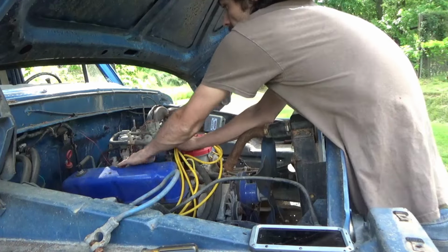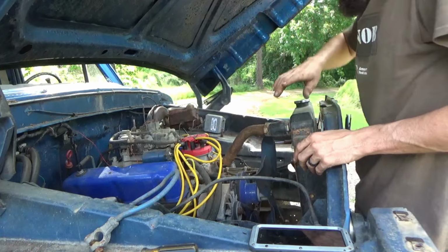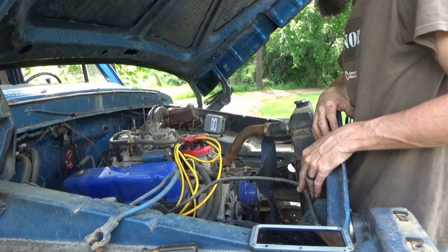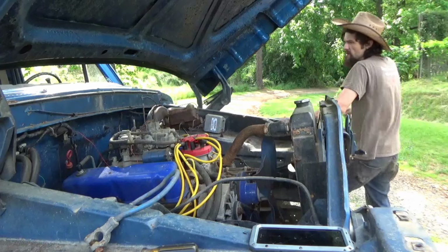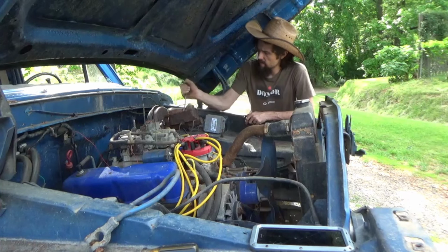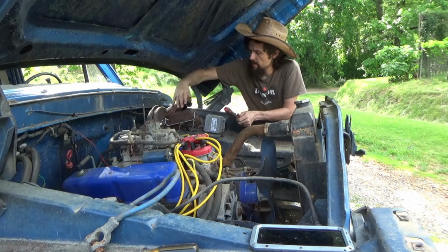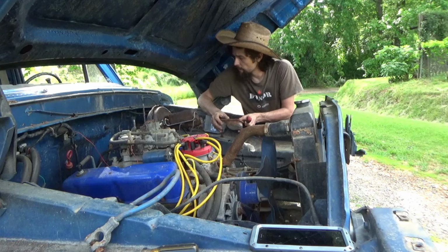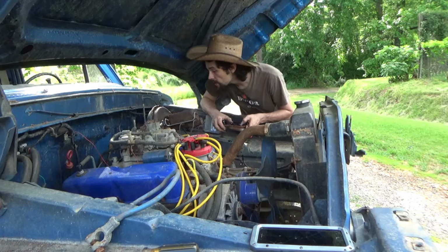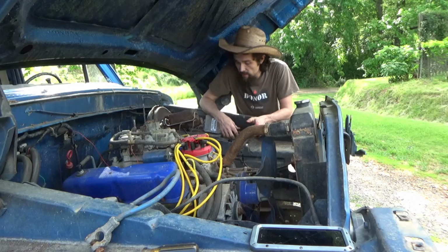Got some leaves we gotta get out from under here. I almost think if I could get this thing running before Shaggy even calls me back, maybe I could just drive it up in there. Let's check our brakes. It's got fluid in it. Top it up with some fluid and should be good to go.